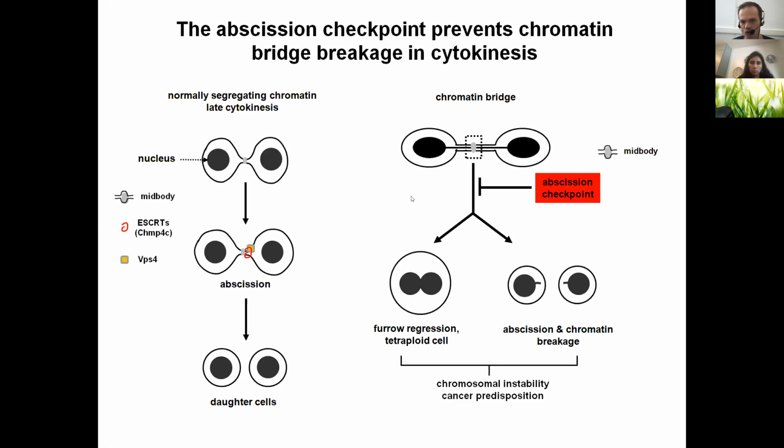However, sometimes chromosomes become tangled. When this happens, a chromatin bridge can arise. Chromatin bridges are strings of chromatin that connect the two daughter nuclei, and when they persist in cytokinesis, they can cause two things. First, after abscission, a chromatin bridge can break, so then we will have DNA damage. Or a chromatin bridge in cytokinesis can lead to furrow regression and formation of tetraploid cells. Both these outcomes can lead to chromosomal instability, which is associated with cancer predisposition.